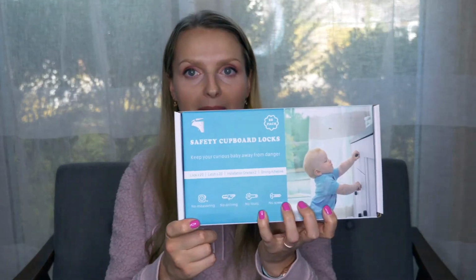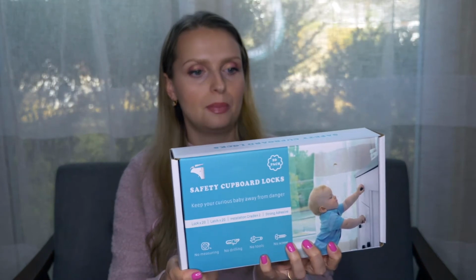I bought this on purpose to show you what we ordered from Amazon. So this is safety cupboard locks, and this is how the lock looks. You stick this on the cabinet door, and then there is another piece that is attached to the edge of it, and once you close it, you can't open it anymore. And then you have this magnetic lock that you're supposed to find the actual location of from the other side of the door, and it will automatically unlock. Great idea, but it didn't work for us.